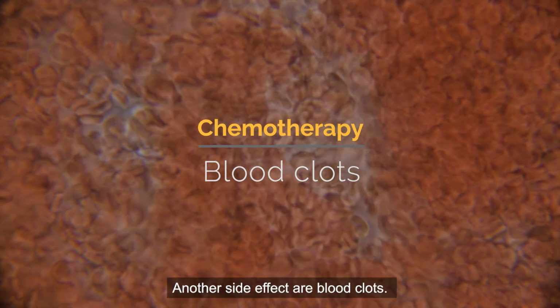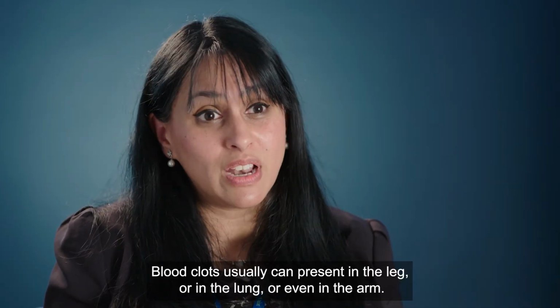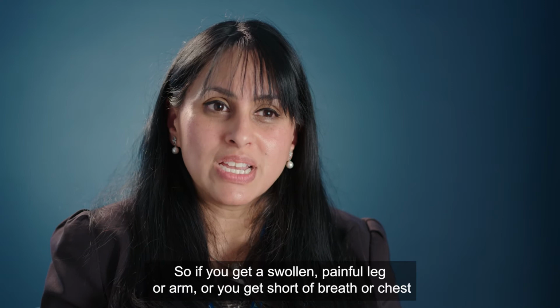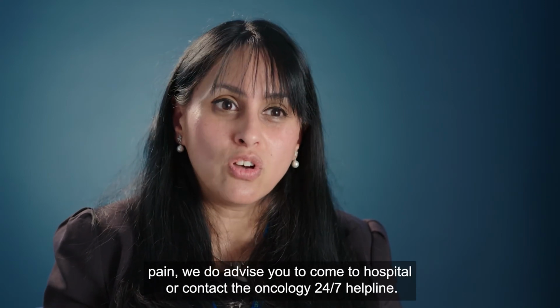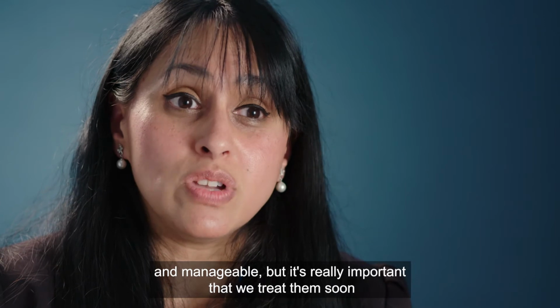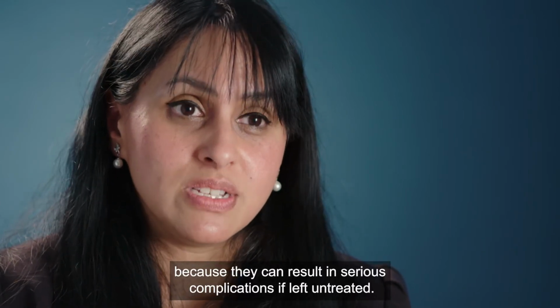Another side effect are blood clots. Blood clots usually can present in the leg or in the lung or even in the arm. So if you get a swollen, painful leg or arm, or you get short of breath or chest pain, we do advise you to come to hospital or contact the Oncology 24/7 helpline. Blood clots are easily treatable and manageable, but it's really important that we treat them soon because they can result in serious complications if left untreated.